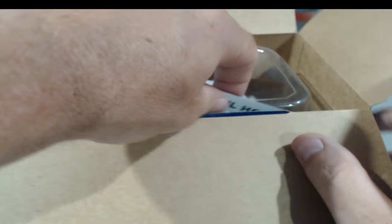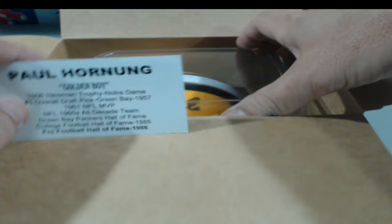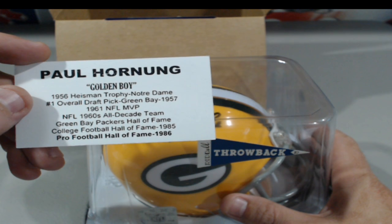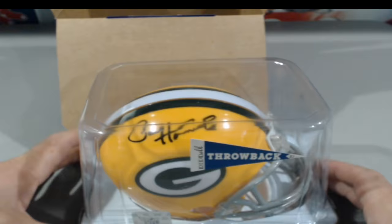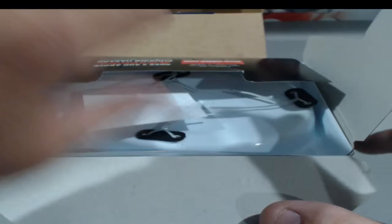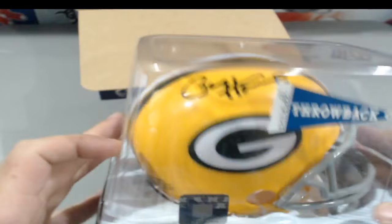It looks like, man, Packers and Packers got the golden boy Hornung, the box score. Paul Hornung, 56 Heisman Trophy winner, 61 NFL MVP, Packers Hall of Fame, Pro Football Hall of Fame 86. This boy was something else. It is PSA DNA certified. See no sightings of an upsized ticket. Nice hit on a Hornung, the box score. Always with the Packers, the box score.